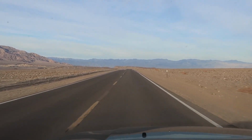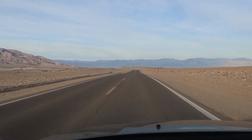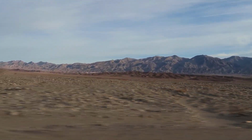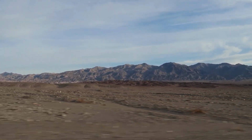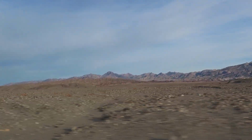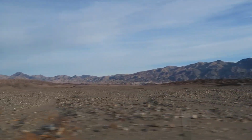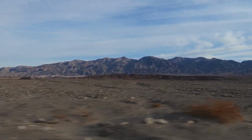When driving the route that descends through Titus Canyon, you first have to leave Death Valley, drive into Nevada, and then you can loop around and start that trip. It starts out on a very washboarded road, and then you get past that section and get into sort of the crazy exposed mountain driving, which is beautiful and a little scary. And you'll see all that coming up.